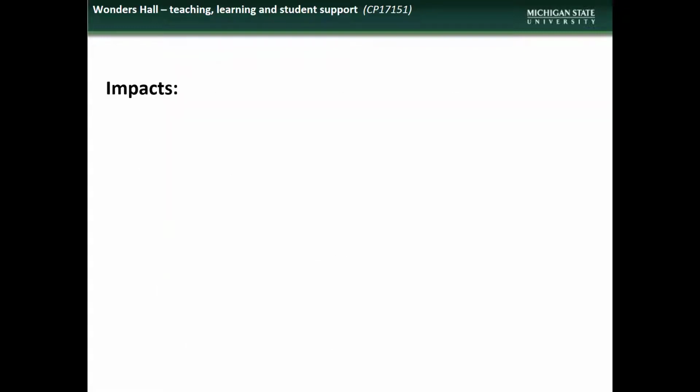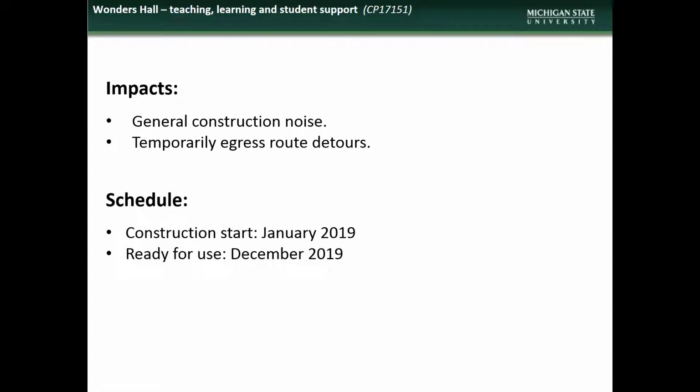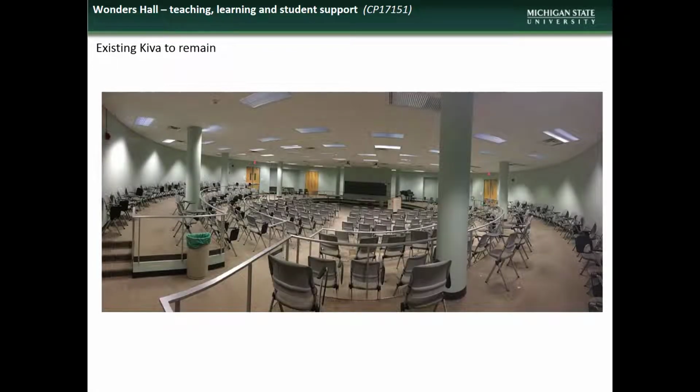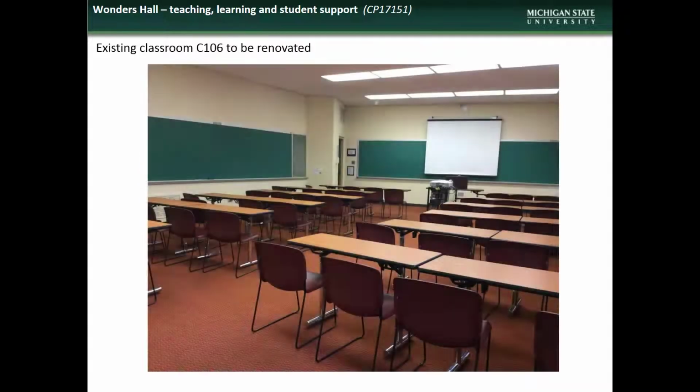Impacts to building occupants will include general construction noise and temporary detours to egress routes. Construction is scheduled to begin in January with completion by December of 2019. The existing Kiva space will remain. However, other spaces will be renovated to meet teaching, learning, and student support needs.